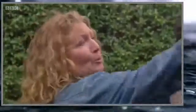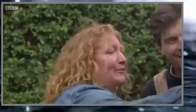We could always just chop all the fronds off and then it won't blow over. Look at the face on that. That's a bad idea.